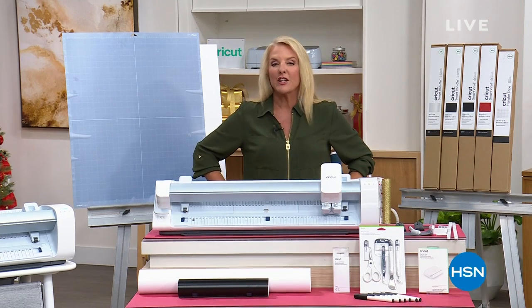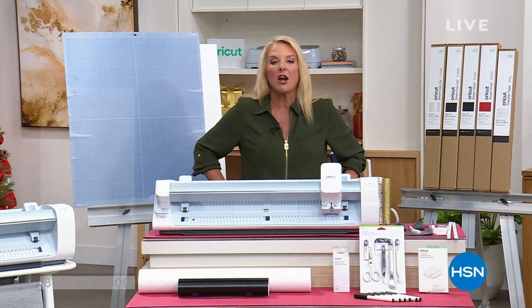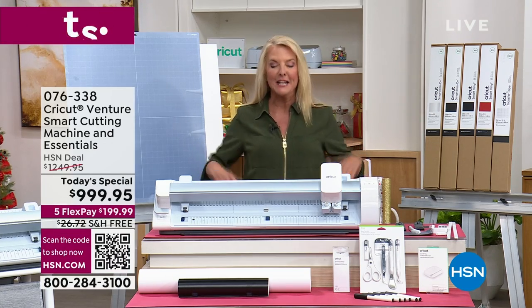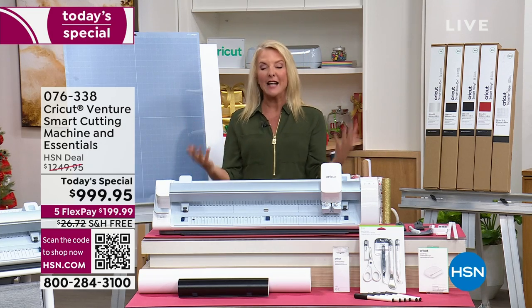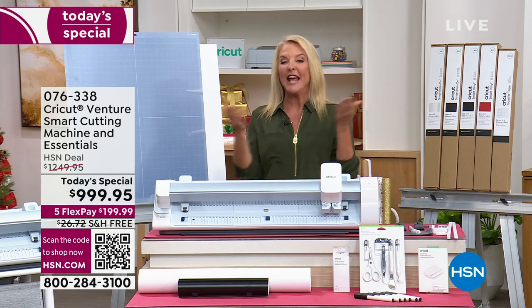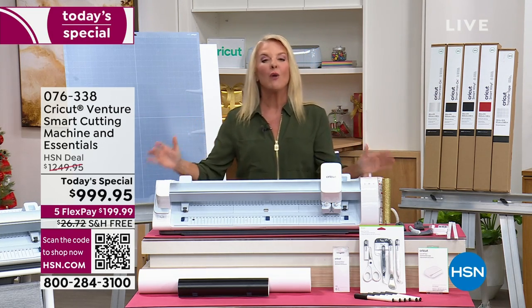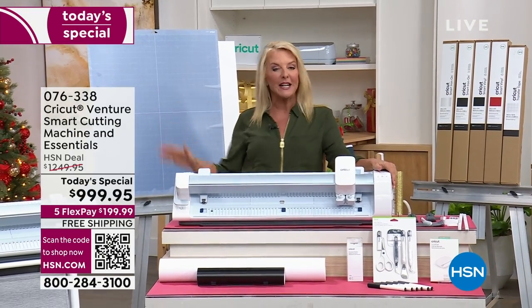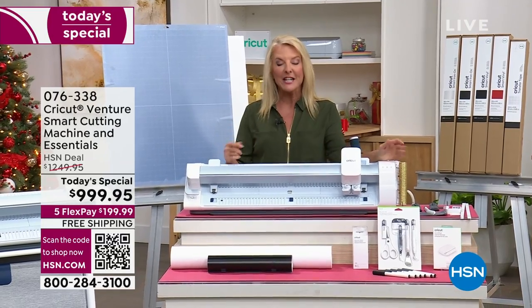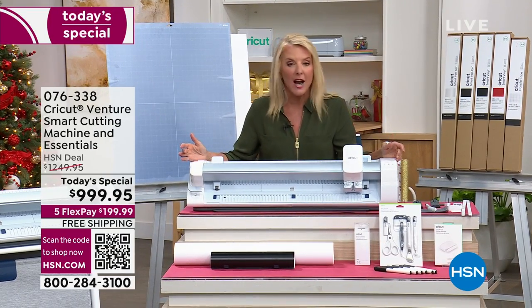Yes, I've got nerd crafting goosebumps all up and down my body, down my arms, everywhere there could be a goosebump, I've got it. Because guys, I am so honored to be the person who gets to launch not only the global, but HSN's launch of one of the most impressive Cricut machines I've ever seen. If you don't know what a Cricut is, stick around, you're gonna find out all about it. But this is bigger, faster, and better than ever before.